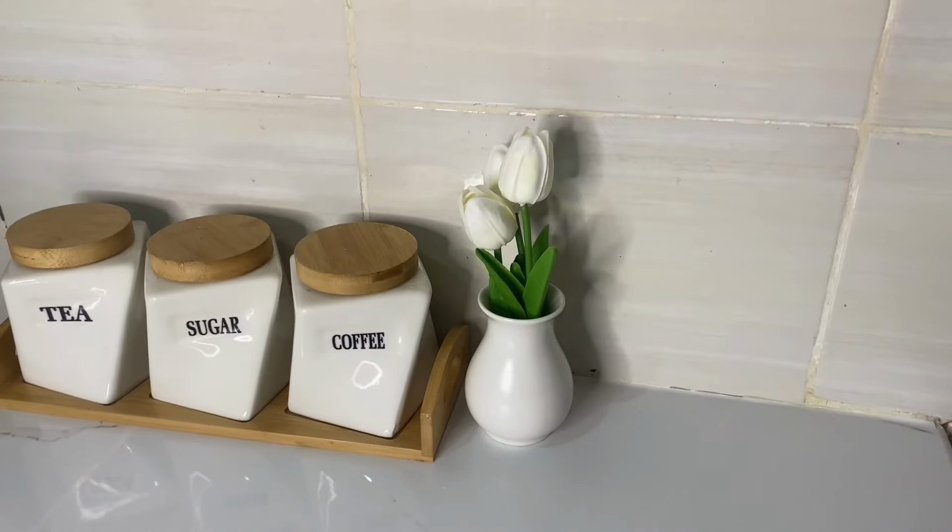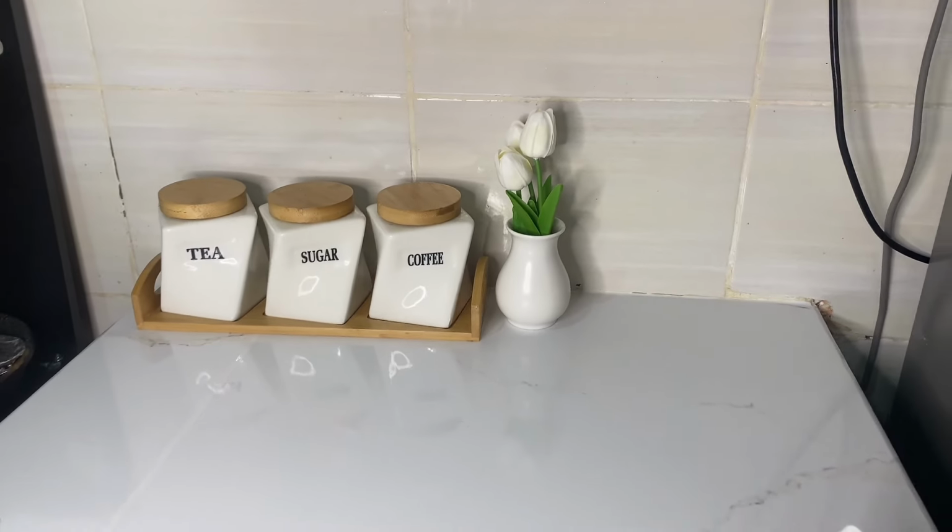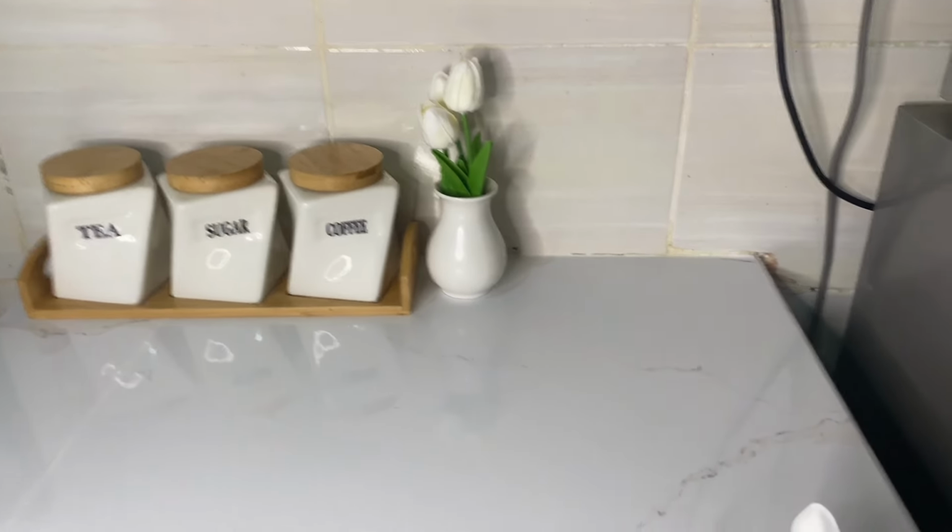I like how this has turned out, guys. Looks amazing. Like, it looks like a different kitchen. Kabisa.